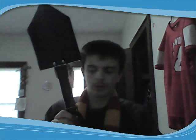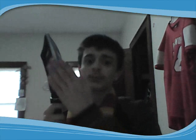This is actually my favorite thing in my weapons collection too. My E-tool, or folding shovel. Standard military issue. Solid steel. Well, actually, I think this part's hollow, but it's steel. Ultimately, this thing can be used as a shovel. It has a saw blade on it. A file. And this side can be used for chopping wood. Of course, it's not going to be as effective as anything else, but you have the option.